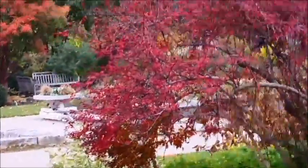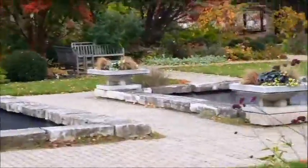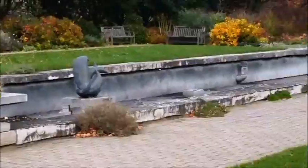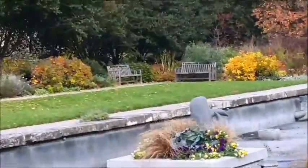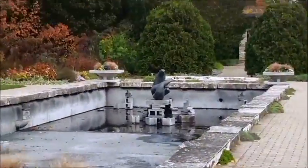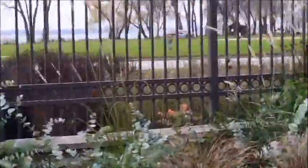Thought it was done, but I guess I'm not. Oh, here we go. I'm glad I turned it back on. Got a fountain with no water in it. Dolphins statues. Yeah, there's the road out there in the lake.